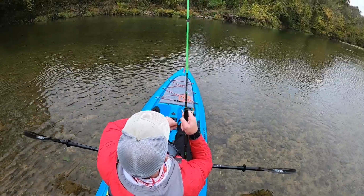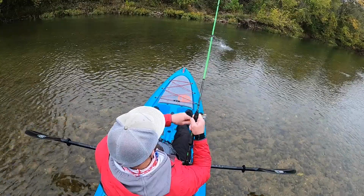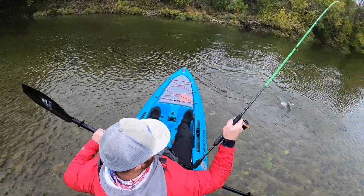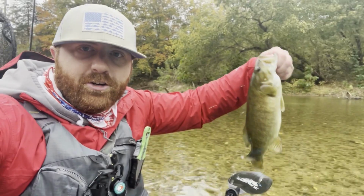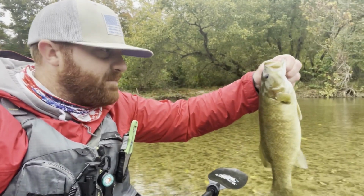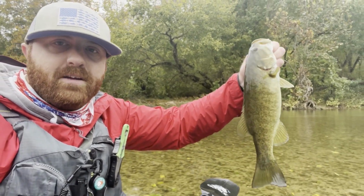Stay on, big girl. Yes. Right. Just caught another 14. Thought she was a lot bigger than that in the current, of course, but unfortunately she was not. But good fight on that crawl pattern crankbait.